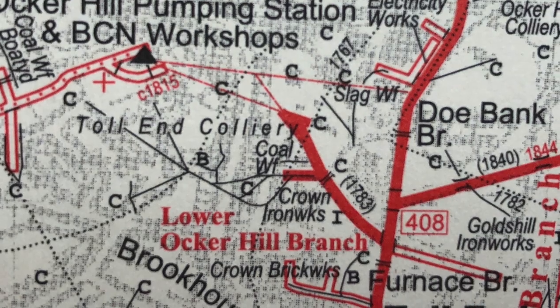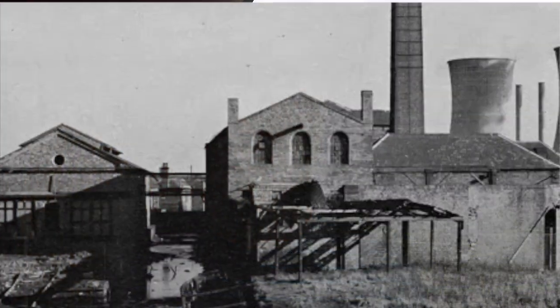Now, the problem of the profusion of canals running up and down the hill in this area meant that within a couple of miles you'd got the Riders Green Locks, the Toll End Locks and the Bradley Locks all drawing precious water off the summit level. And that's water that this area could ill afford to lose.